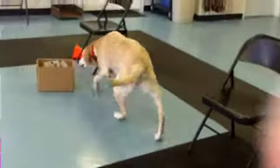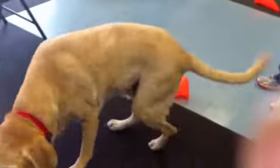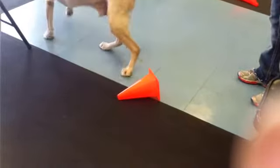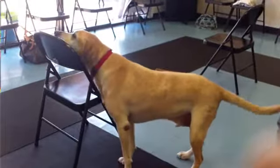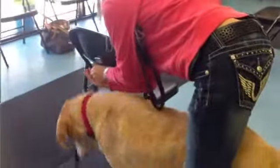Right. Got a good nose shot. He knows it's right there. Just has to source it. He's getting close. Now. Good. Good.